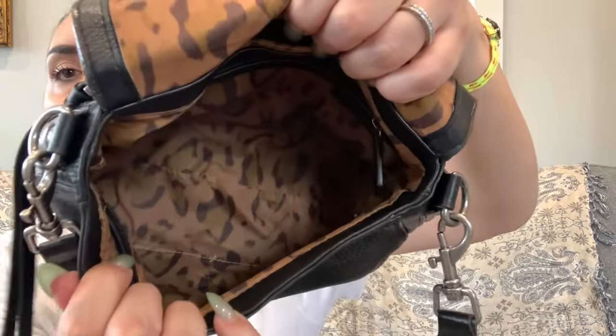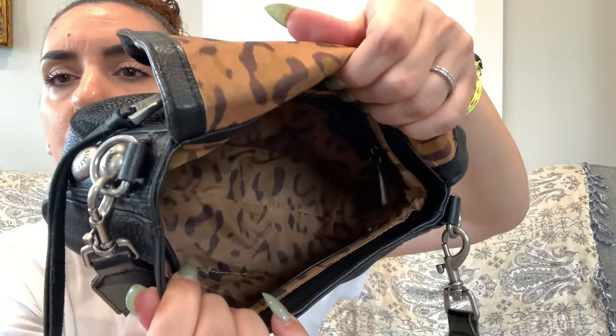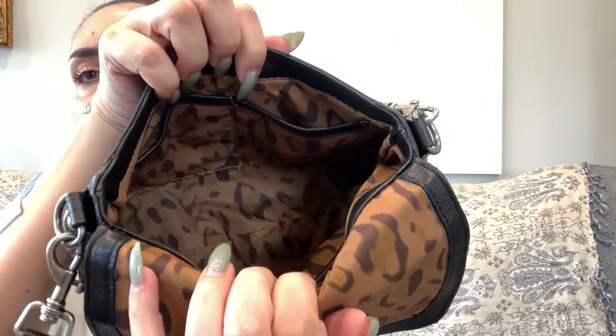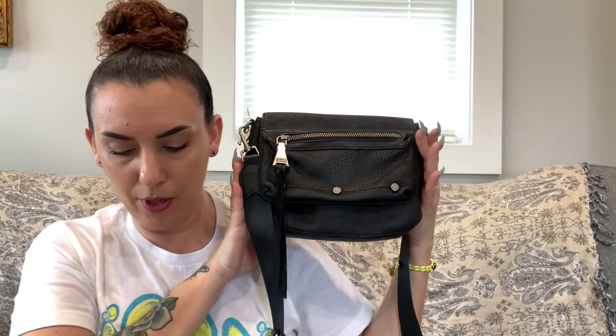And then on the inside, it did seem like somebody had a blush makeup explosion. I did clean it. There's just a little bit of a hint of color down there still, but it is clean. There's your zipper and your slips. So still a really cool bag. I love it. Amy Kestenberg, and it's black leather, $45.